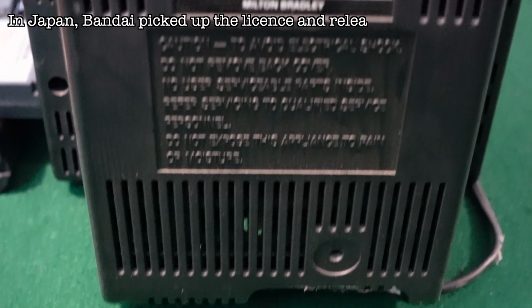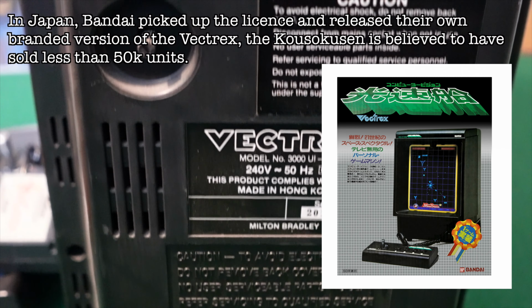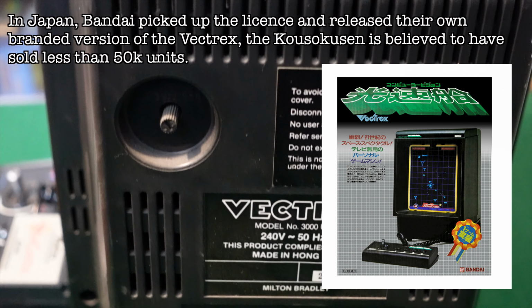In Japan, Bandai picked up the license and released their own branded version of the Vectrex. The Kuso Kusen is believed to have sold less than 50,000 units.